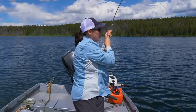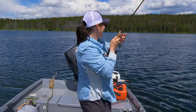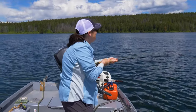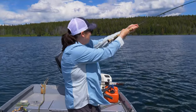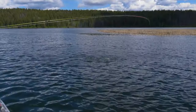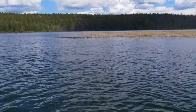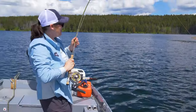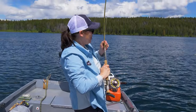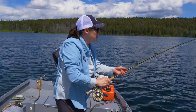Oh, how's that one feel? That's a good fish. Nice. Oh, they sure are tough in here, eh? Oh, no, let him go. He's a big fish. I think he's in that 4 pound plus range. Yeah. I think so. One of the nicest we've had yet. Take your time. You don't want to rush these guys. That's when you start snapping them off.